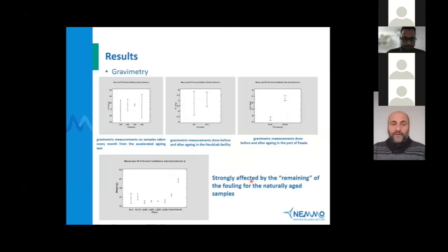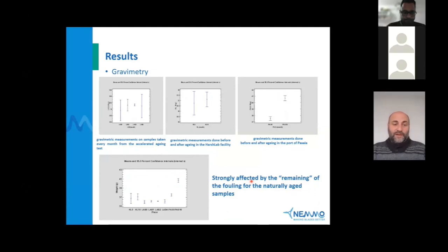And we can see that clearly in the gravimetric measurements, where we can observe a strong dependence of the results in Pasaia and Harsh Lab due to this effect of the remainings of the biofouling, mainly in Pasaia because it's mainly barnacles, and barnacles are the most difficult to remove. And when we look at what happened in the labs, we can see a slight tendency of water uptake, but it is not that clear a tendency. So water doesn't penetrate much in the samples during the time of the aging cycles. That's why it's performed for 4 months.